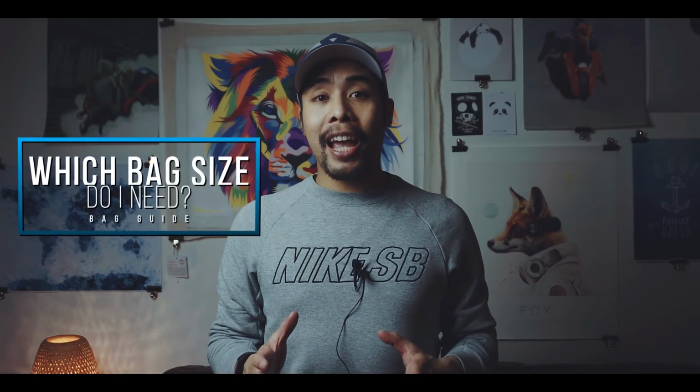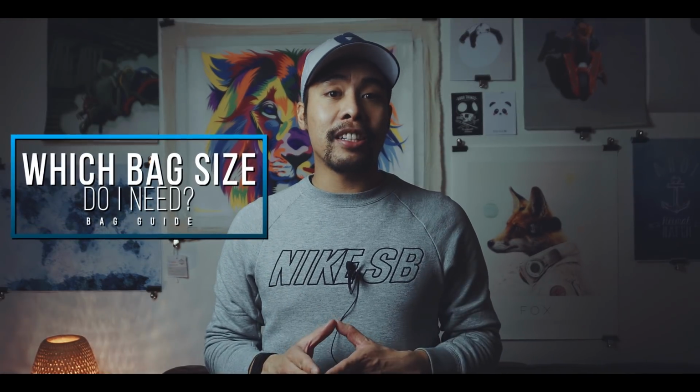And today I will try to answer the question, which bag size do you need? Of course, this is a difficult question to answer and there are many factors that come into play, e.g. flexibility of the material and loading style. I still wanted to illustrate with common items and two common scenarios what you can fit into different volume sizes.